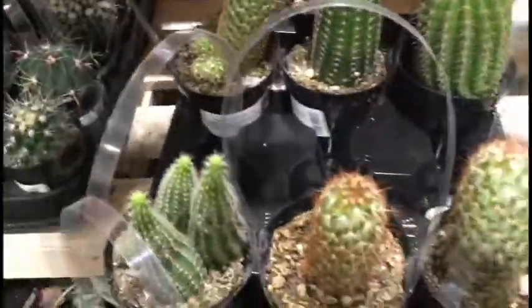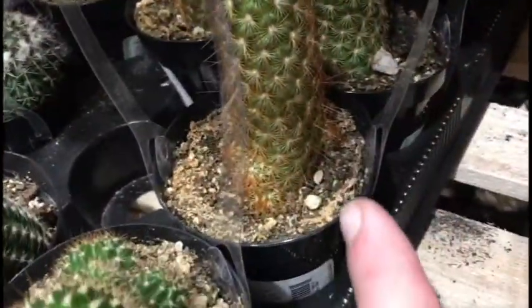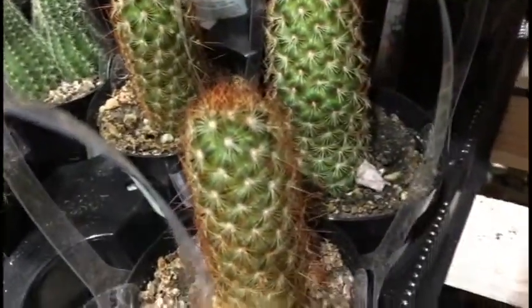Come here, cactus. This one refuses to be pulled out. Alright, fine. There we go. Yeah, I do like these ones with the different color spines on them like that. As you saw, the one cactus that I have gotten has been like that.